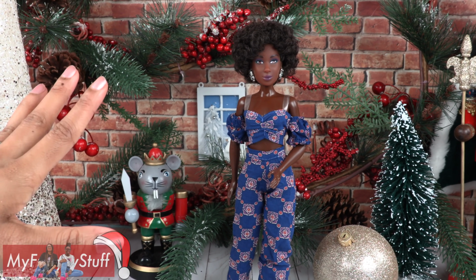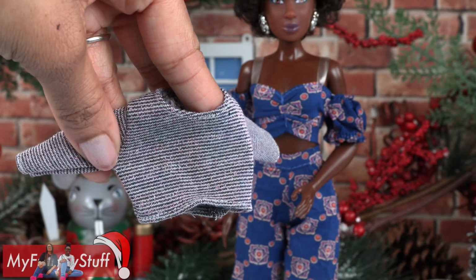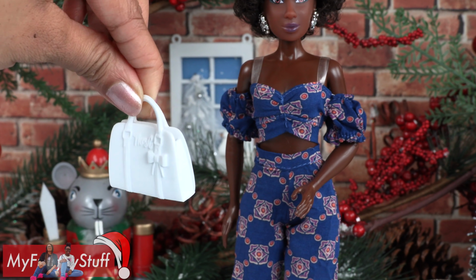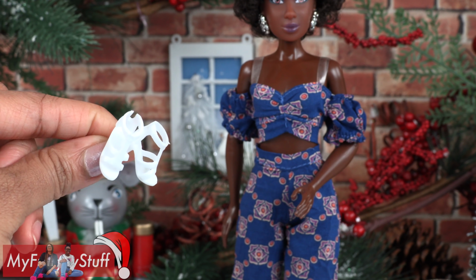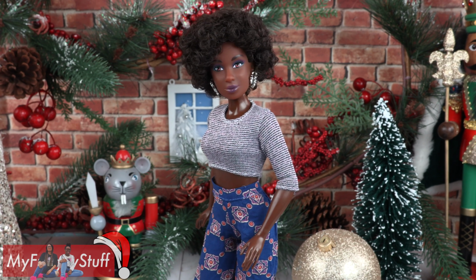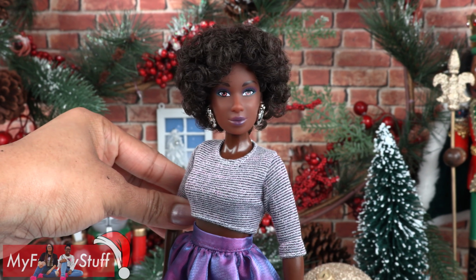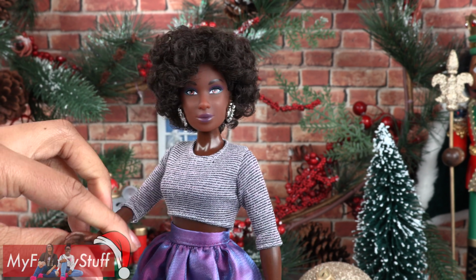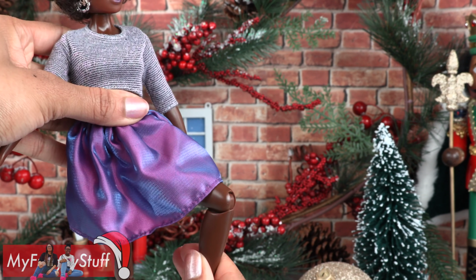Deluxe dolls come with additional fashion and accessories. She comes with a striped crop sweater, a skirt, a larger white bag, and another pair of shoes. So you can mix and match her look. All Fresh dolls are fully articulated with movement at the head, shoulder, elbow, hip, and knee.